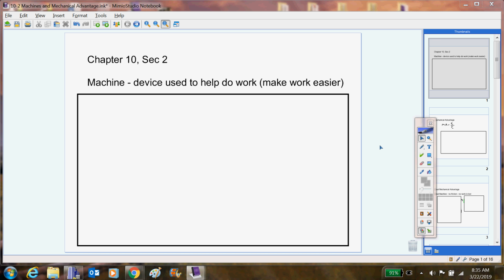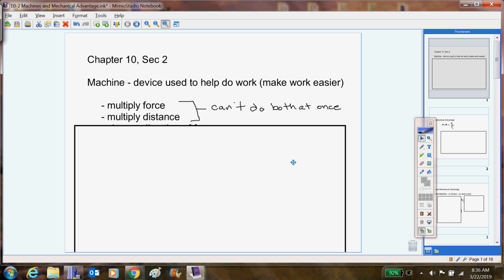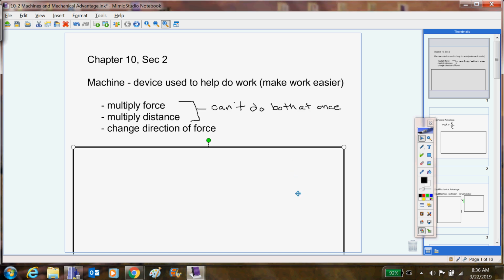Okay, and Marcus isn't going to get to see this part, but since I've got this pole here, if you pull up, what you notice is you're pulling and the distance on the end of that is much further than the distance you pull. So the purpose of something like that is not to multiply the force, but to multiply the distance. Okay, so a machine is a device that's used to help make your work easier. And it can multiply force, multiply distance, or change the direction of force.